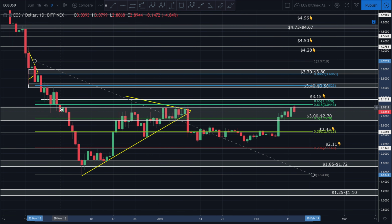We can see that we've bounced off that 618 fib, really, we've wicked into that golden pocket again between the 618 and the 65 fib level numerous times in the last few months, guys, and have been unable to break above. So a break above this golden pocket, which again coincides perfectly with our 315 resistance that we've had marked out here for quite some time.